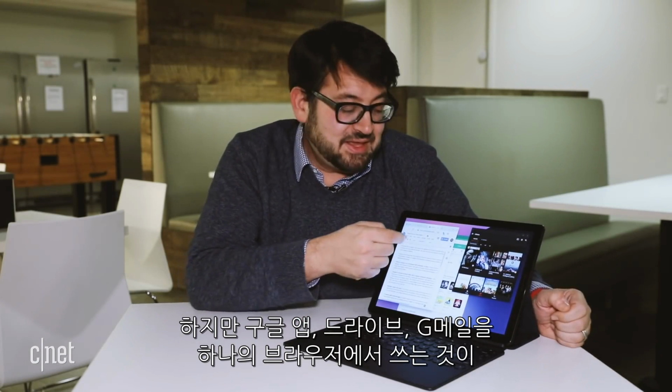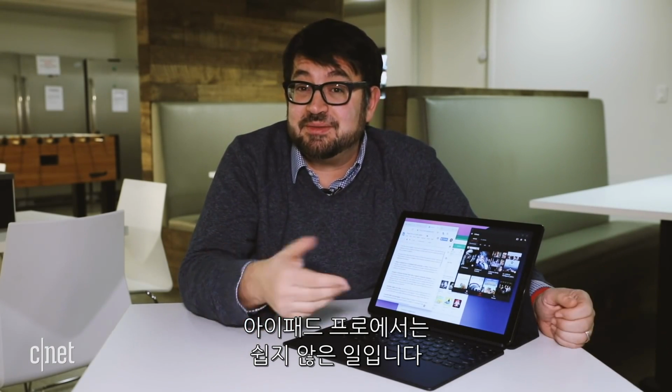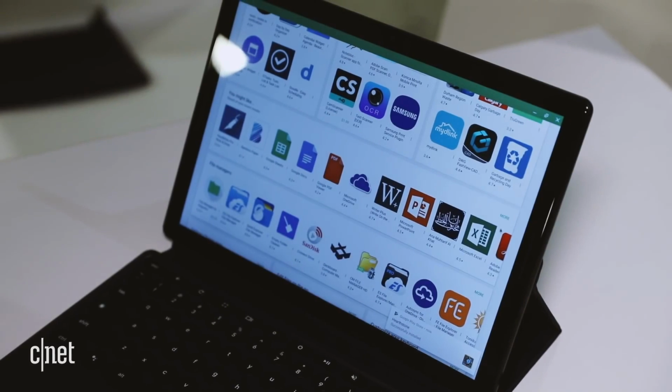No surprise, because the Chromebook is made by Google, but Google Apps, Drive, Gmail, being able to use them in a browser is the way you would normally use them. On an iPad Pro, you'd have to download the apps separately and interconnect them.